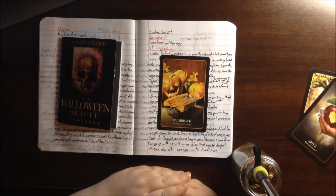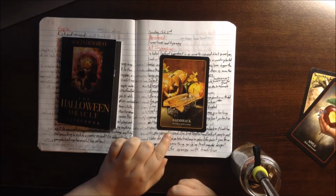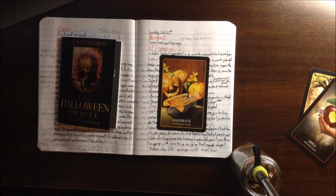So the third card is Barmbrack, and it's the card that was meant to be for today. So this should catch me up, and I'll do another card tomorrow, hopefully. And the video should be a lot shorter starting tomorrow.